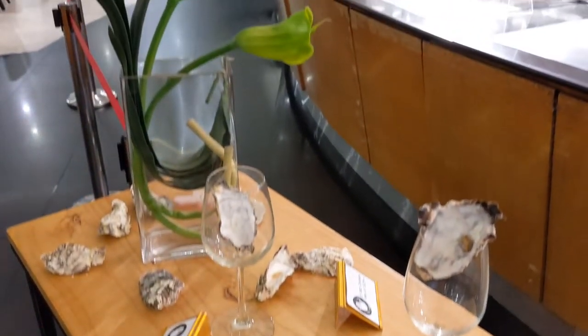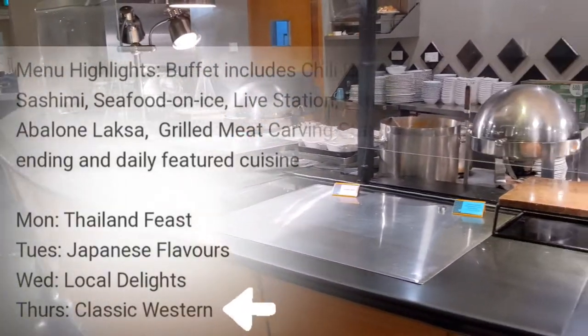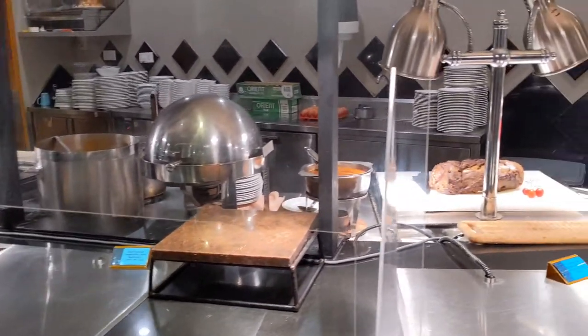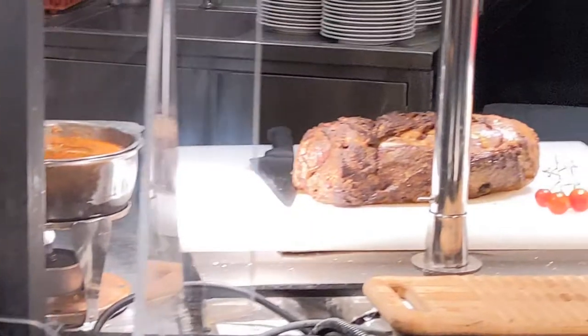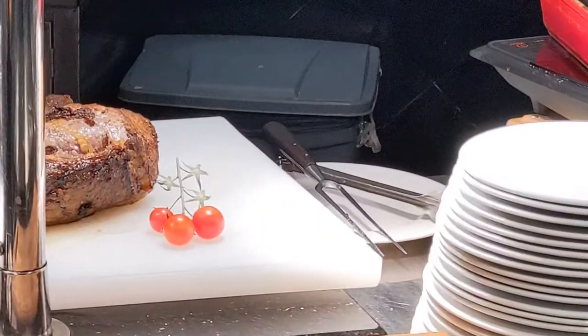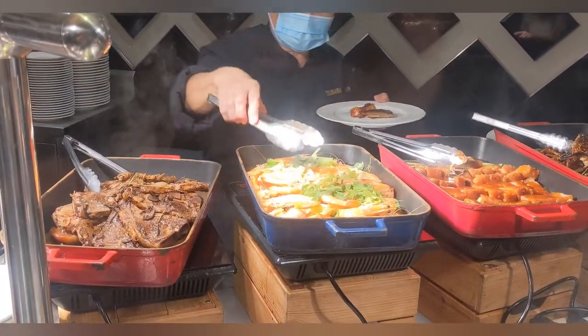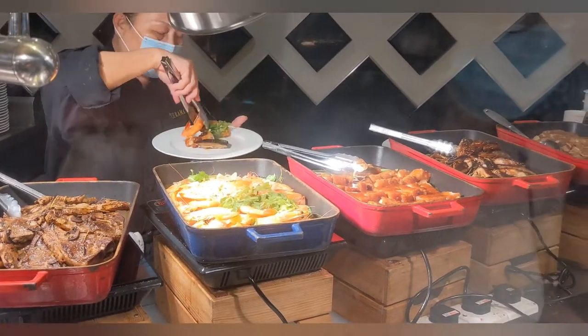Let's now stroll in to see what this buffet has to whet our appetites and satisfy our pining hunger streaks. We're here on a Thursday night and they are serving classic Western. I see a fresh slab of succulent roast beef and some juicy cherries on the sides. Okay, now I'm so very hungry. Let's now dive into the rest of the sumptuous main dishes.